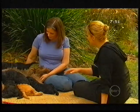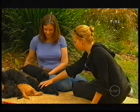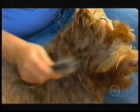Well, they're doing quite well. They've been pretty well behaved today so far. Yeah. Now, even when they're 6 weeks old, they're already getting this beautiful coat. How's the grooming for these guys? Is it a pretty big deal?